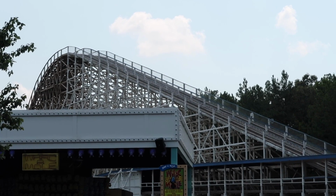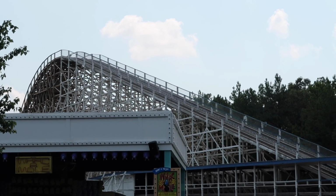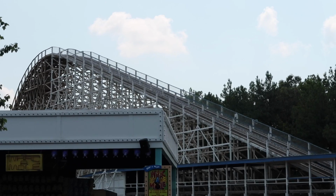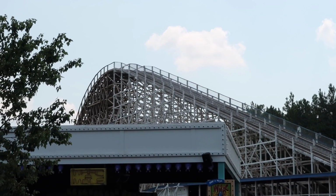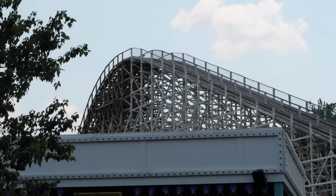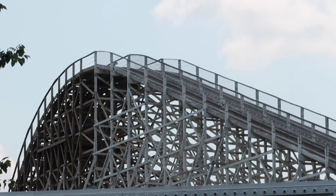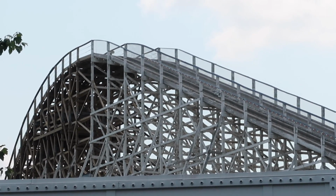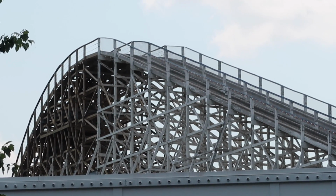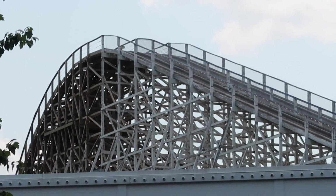Alrighty guys, so we are about to ride the Rebel Yell. It's one of the older coasters here at King's Dominion. It's been here for quite some time, and I wanted to point out that they did actually reprofile the drop area of the ride. You'll tell that the regular lift hill is white. The reprofiled part of the attraction has not been painted.